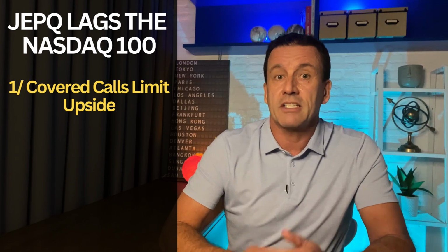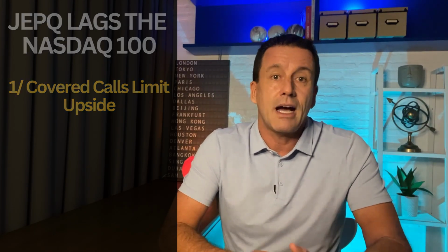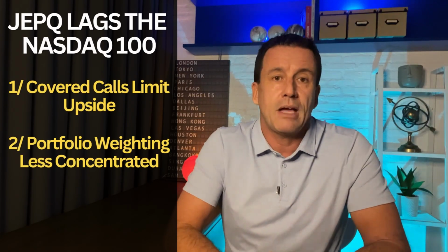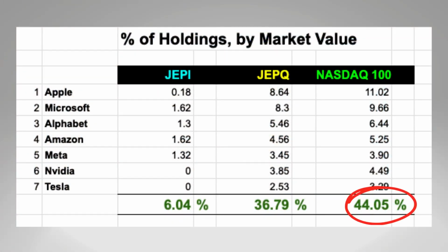Even though JEPQ uses the NASDAQ 100 as a benchmark, it's not designed to keep up with it. First of all, the covered call option strategy sells away some of the upside. Secondly, the stocks they have in common are weighted differently. Remember how the Magnificent Seven make up 37% of JEPQ? Well, they make up 44% of the NASDAQ 100.